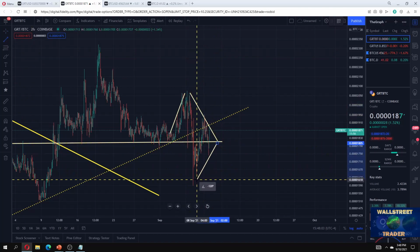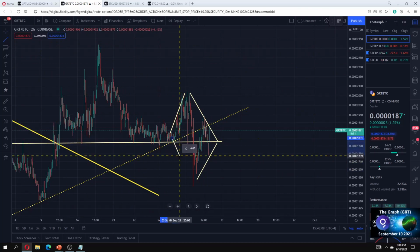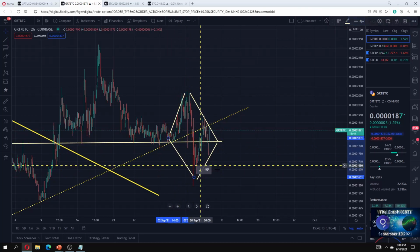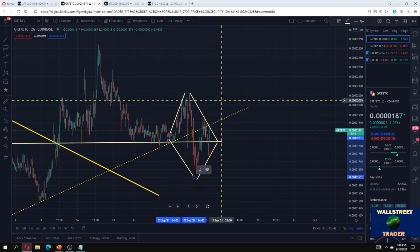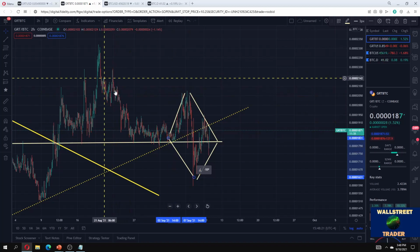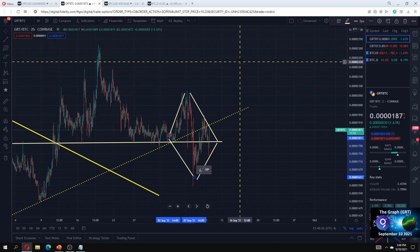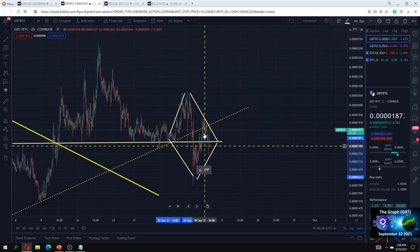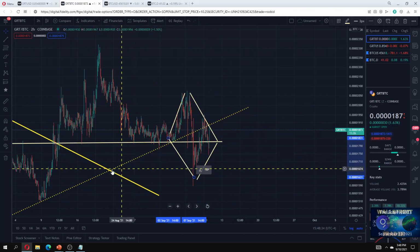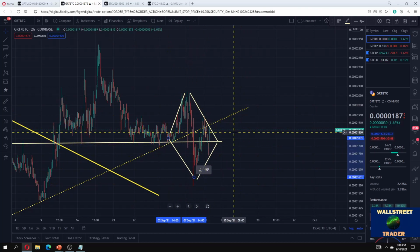Drawing this stuff out is painful with a mouse. At some point I should invest in one of those pens. Anyway, that's kind of what it looks like. Ideally, this would pop out on the other side in the manner in which it came in, swirling in on the left from the top. If we can reverse out the other way, that would be great. We'll have to see how this performs. We're almost back to that dotted line, which is a pretty solid line of support. It's been acting like resistance over the last couple of days. So we'll see how this pans out.